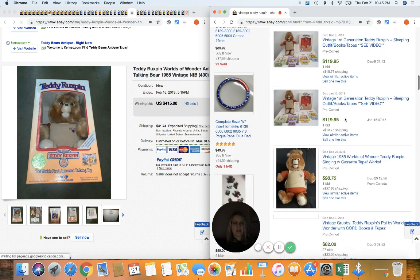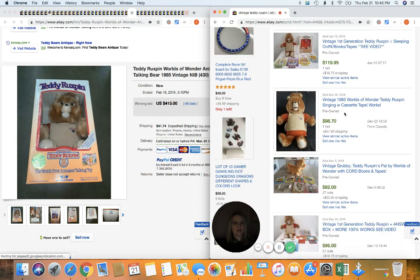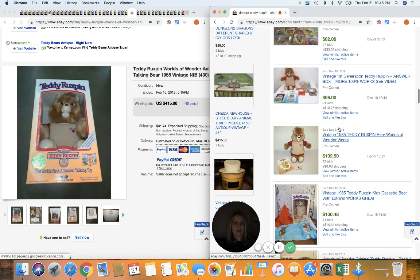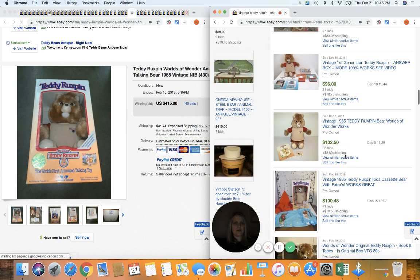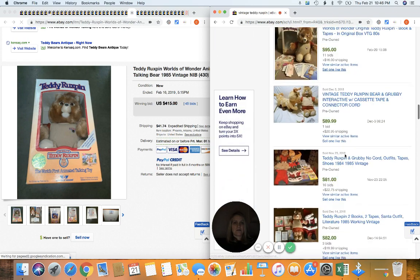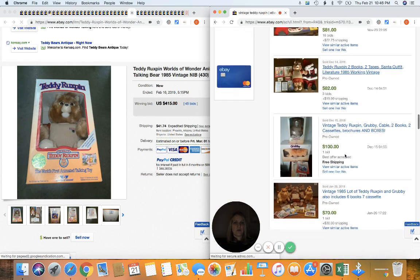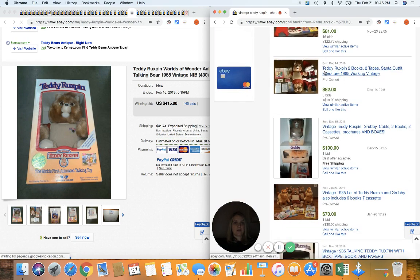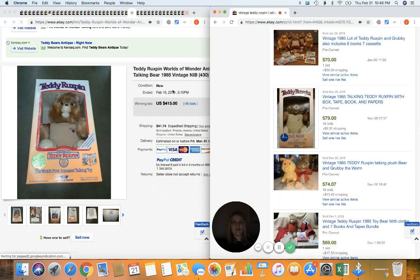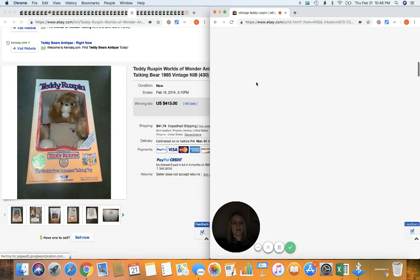Trying to see if I can find one that doesn't have the box. So this one's pre-owned. It went for $98.70, but it's from Canada, so it only had one bid. This one's $102, 32 bids, no box. So they definitely go for more if they have the box. This one has the extra outfit, the Santa outfit. But yeah, huge BOLO for the Salvation Army. Huge.